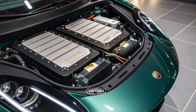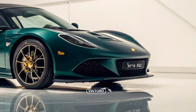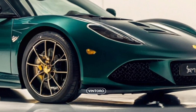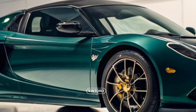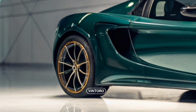Because in the end, what makes a car legendary isn't just its speed or technology. It's the feeling it leaves behind, that rush, that connection, that spark of awe when art meets science and soul meets motion. And this car, ladies and gentlemen, is built to make you feel all of it. This is the new dream. This is the new definition of electric. This is the Lotus Theory 1.